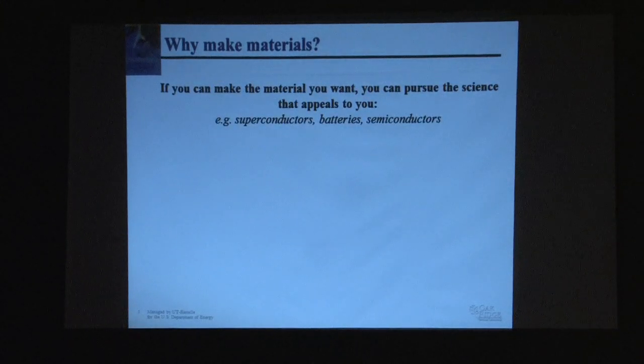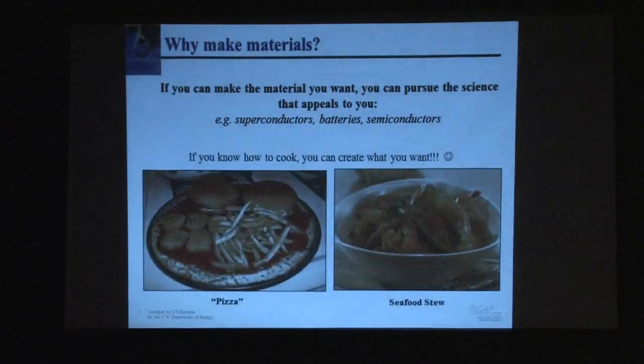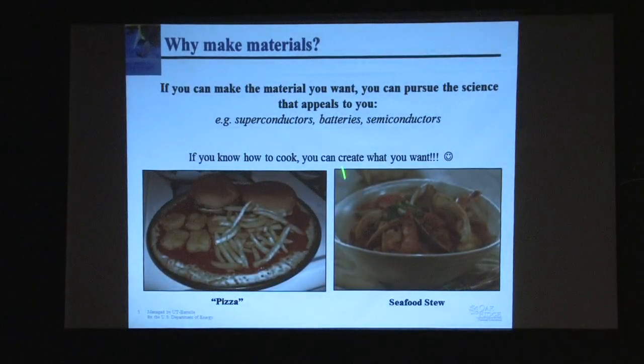So why materials again? If you can make the material that you want, you can pursue the science that appeals to you, right? So for example, you can make superconductors, batteries, semiconductors, and you can play with them. If you can make them, you can study their science. Just like if you know how to cook, you can create what you want, right?